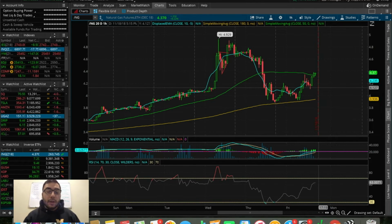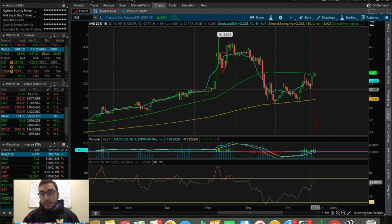And this is what I was talking about in the Discord group chat, and what I told everyone and what I was personally looking for earlier on in the day today. So we got rejected there strong, but then we held this higher low from the previous low, and now we're breaking above the 50 SMA, and we're continuing to move up in terms of natural gas.